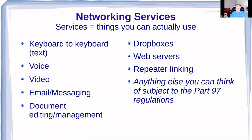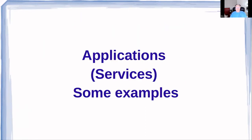And those services are the stuff you see on the screen here: web servers, email, video, and pretty much anything else you can think of that might be useful, subject to the Part 97 regulations. I'm going to show some examples here. These are things we've tried in Southern California. Some of them we don't use, some of them we still use. And you're not limited to these. Use your imagination. If it looks useful in your area, give it a shot.